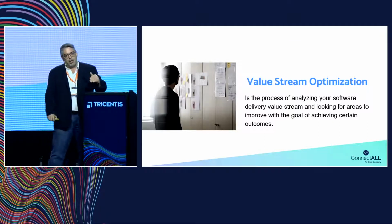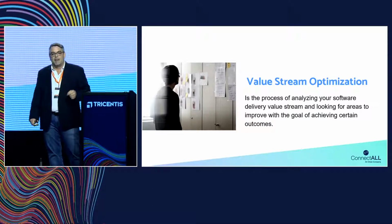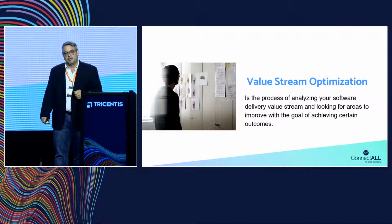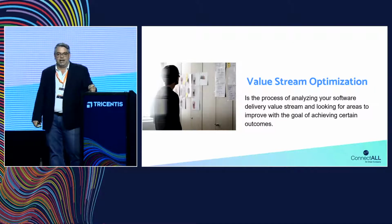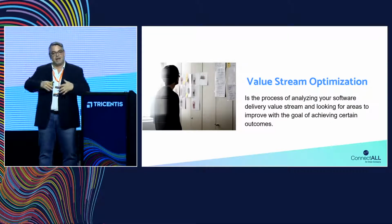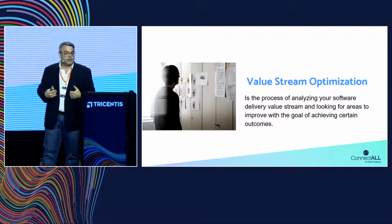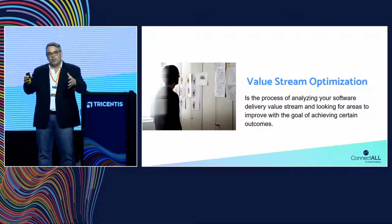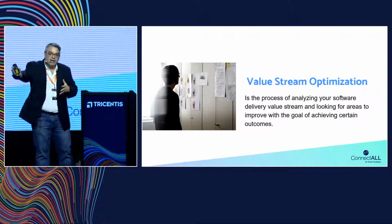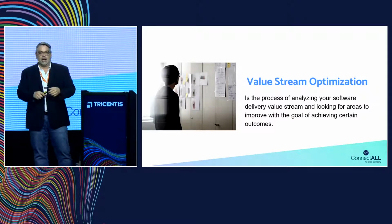Now, an interesting point when you think about value streams in software delivery. Most of those systems have grown organically. They have not been designed or set up in a value stream way. And manufacturing, which I worked in for years, has designed the way they deliver value through their systems, and this is moving its way into software development today.